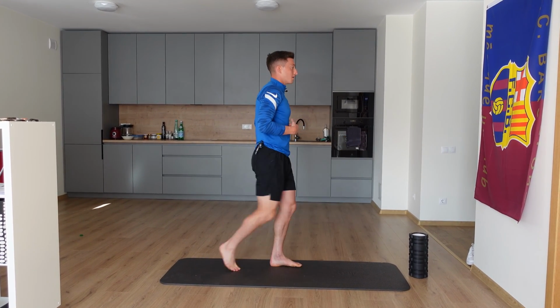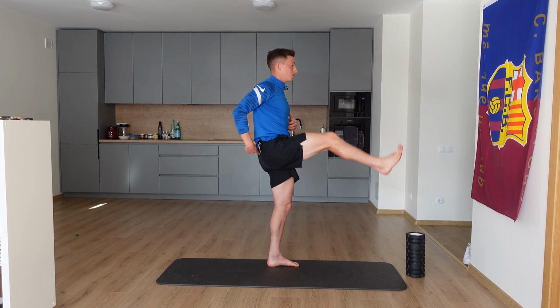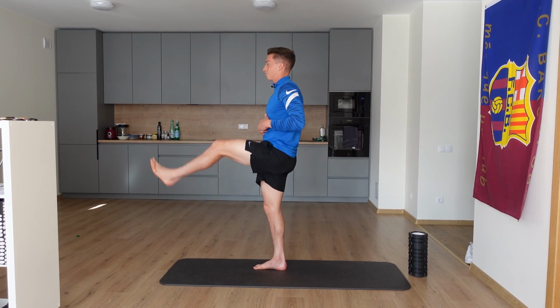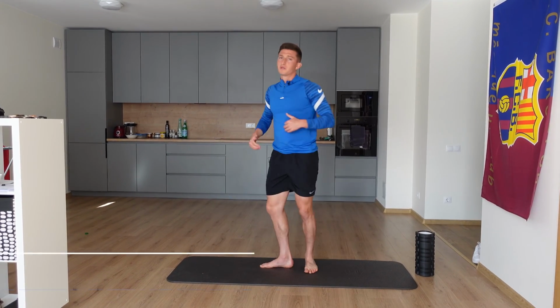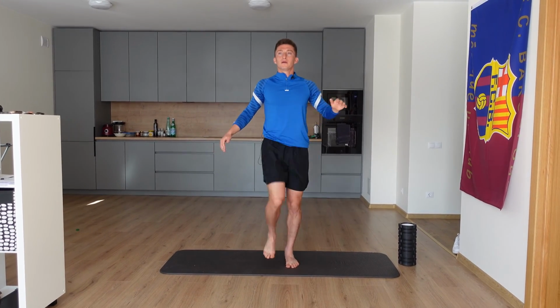So you stabilize with the other leg. Lift with the main leg. Try to go into full extension here. And we go into our 3-way hip, up, out, in, 21 total reps. Really get the full range of the hip.